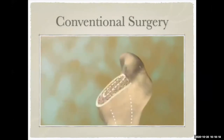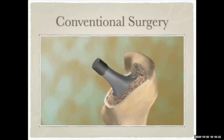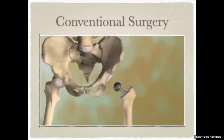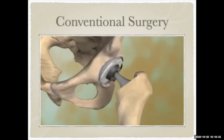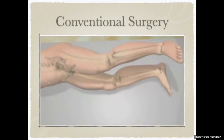Now the femoral side, we remove the head by performing those cuts, and we implant that femoral stem. And on top of that, we implant the femoral head. The new head enters that plastic liner that you saw earlier, and the two of those become the new hip replacement. So that's a conventional hip replacement, how it's performed.